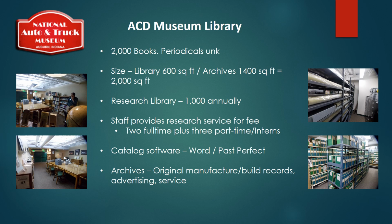They have 2 full-time people plus 3 part-time interns. The cataloging software that they use is a combination of Word and a software program called Past Perfect. The archive area also contains original manufacture build records, advertising, and service materials. Once again, I was very impressed with their archive area. But this visit introduced me to a very good software option, and that is a program called Past Perfect. I might also mention that their research services do seem to be in high demand, and they have the staffing to support that service.